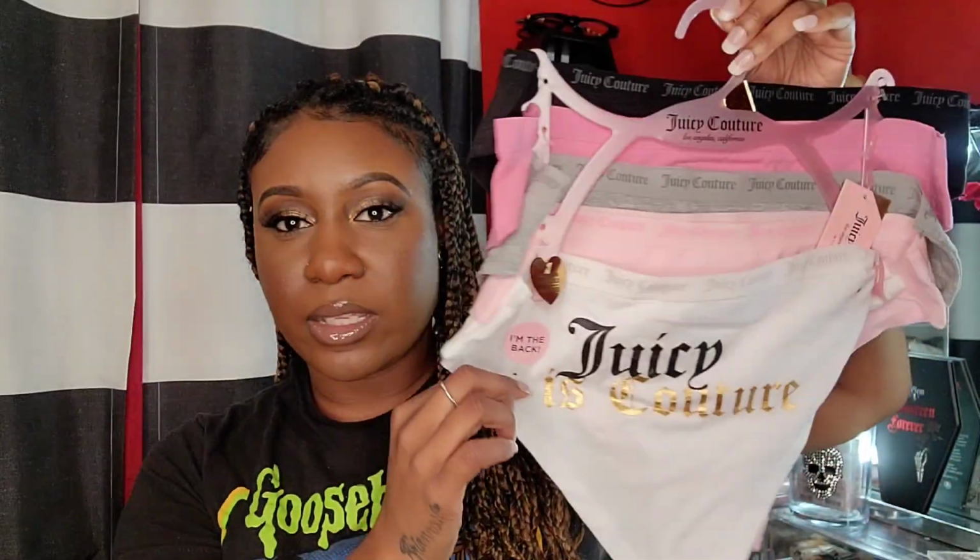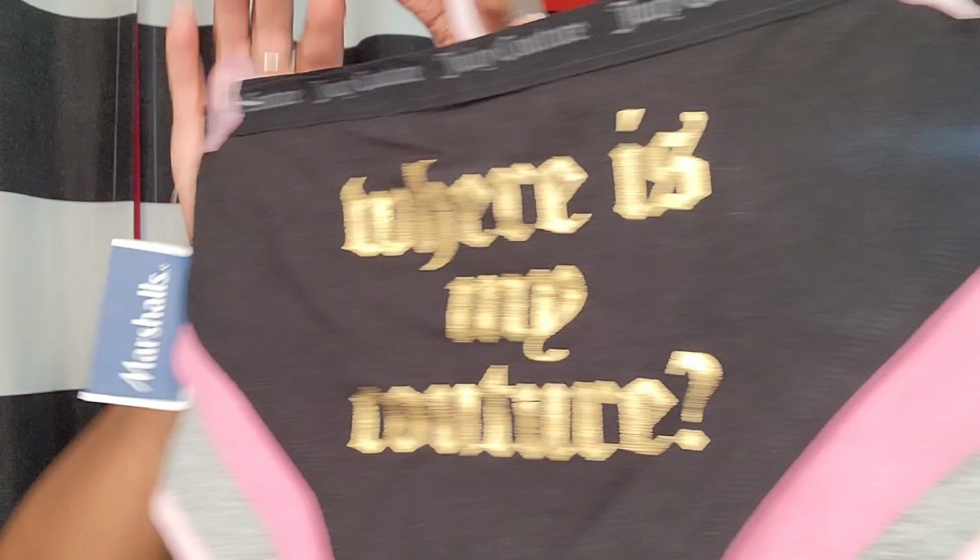So I did pick up a pack of underwear from Juicy Couture. These were $10.99 at Marshalls. And I just thought these were cute. Now, okay, I got a size large, but I don't know why they look like they run pretty small, but they do have something on the back. So it just says, where is my couture?